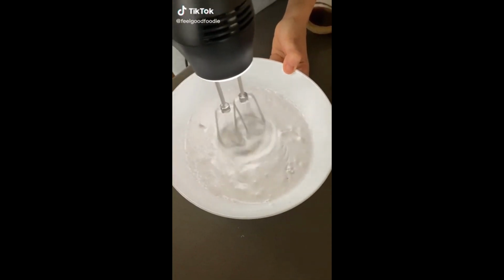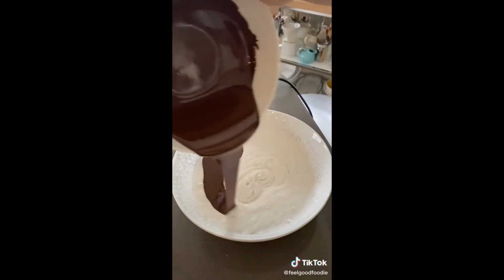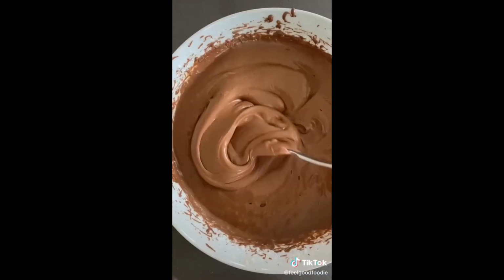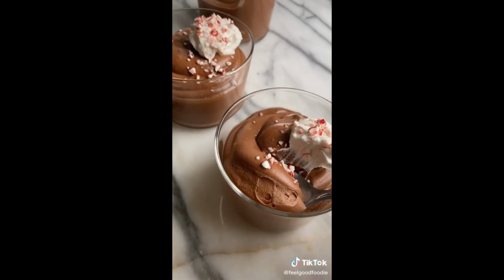This is coconut cream. I'm whisking it until it's nice and fluffy. And then I'm adding to it some melted chocolate and maple syrup and whisking again until everything is well blended. It's only 3 ingredients, but it's so easy, so rich, and so good.